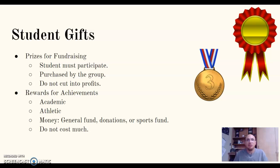As far as academic, I know when I was growing up in junior high, we had team cards. Based on your academics, if you fell within this GPA range, you got a gold card. This GPA range, you got an orange card. This GPA range, you got a white card. And each one of those had different perks. They could get you into high school sporting events for free, or you could get half off certain items at a convenience store or something like that. But the money that went to cover that was from a general fund or from donations. Once again, you don't want these gifts to cost a lot of money. They need to be within a certain realm of your profit margin.